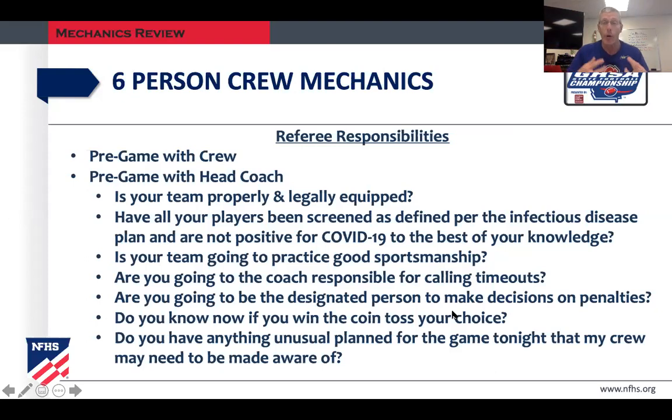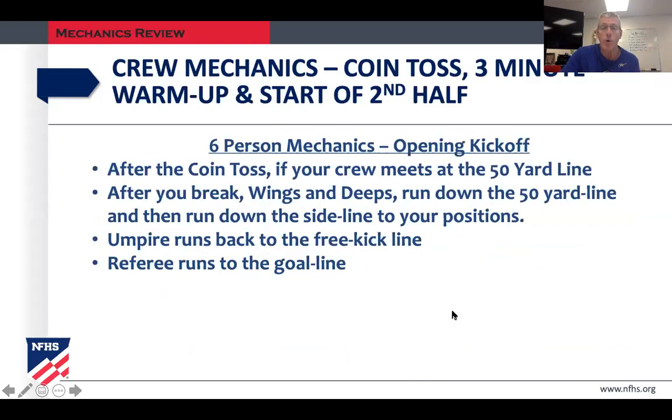All right. So in a nutshell, I've walked you through the six-man mechanics on almost every situation, but we're going to look at the manual here, and I'm going to talk about just a couple of different things. So crew mechanics, a coin toss, 3 minutes. I talked a little bit about this earlier. One of the things that we want to do this year is make sure we're consistent as a state. When we come to the middle of the field, rather than starring out, we want to run down the 50-yard line, and then run down the sideline.